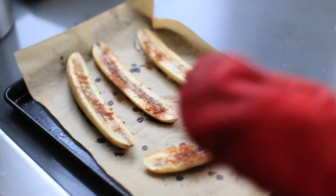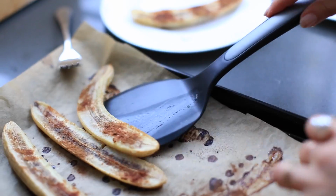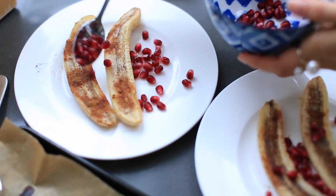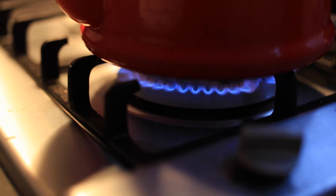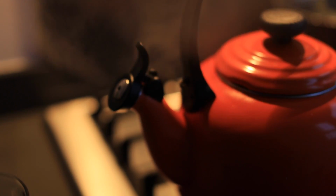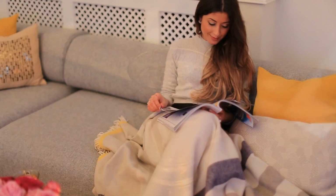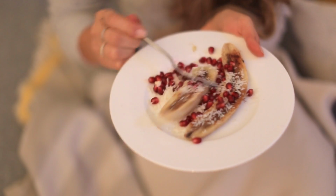And oh, it smells so good. So usually I add a scoop of coconut or cashew milk ice cream. Today I'm just gonna sprinkle it with coconut flakes and add some pomegranate seeds. I'm also gonna have some licorice tea with my dessert. Gonna read some magazine, relax, and have my baked bananas.